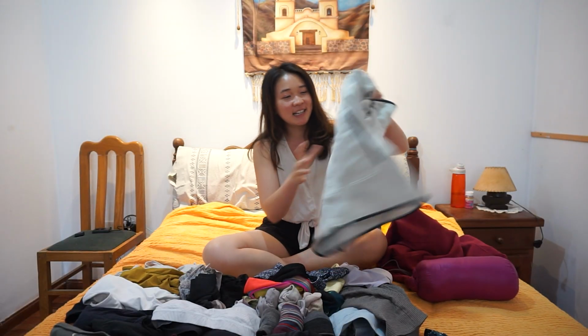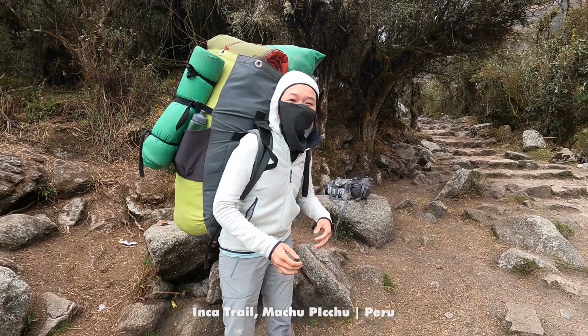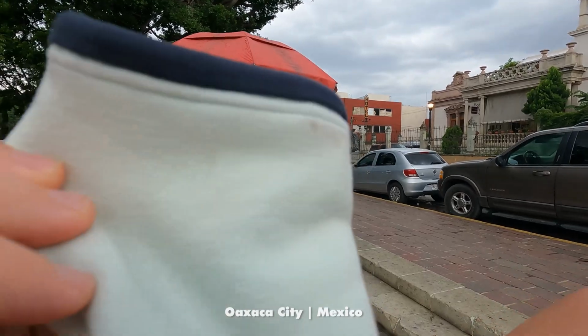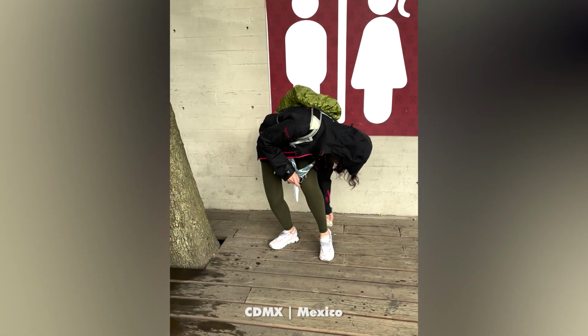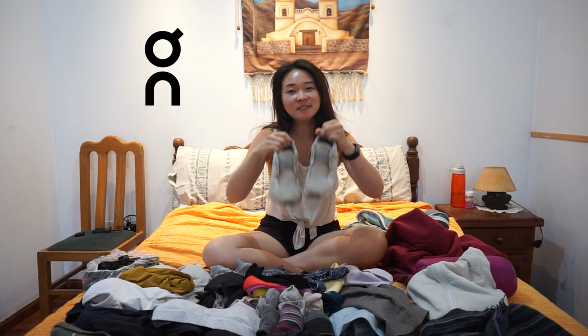And for my fleece jacket, I have this pale blue Arc'teryx fleece. Comes with a hood, very comfortable, and hasn't gotten too dirty after 6 months. Who said you can't have white things? It looks clean.